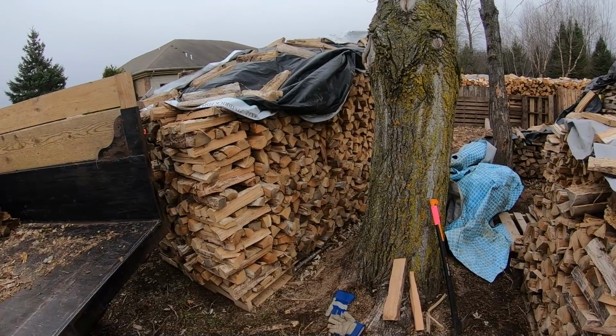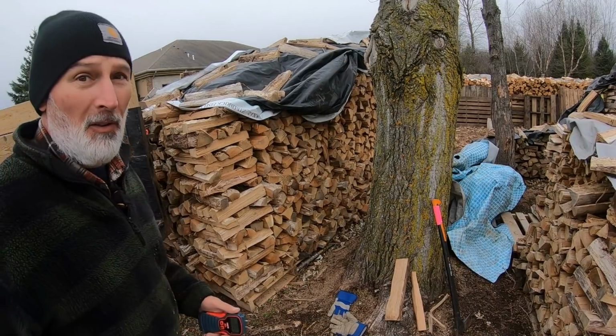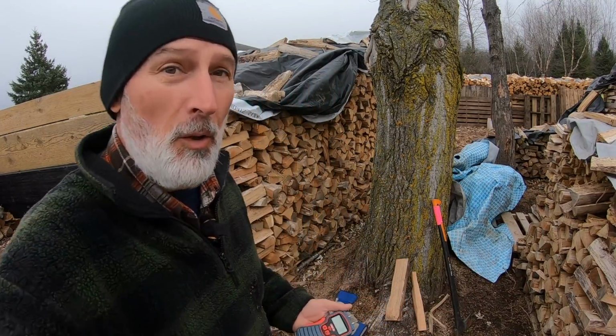I'm gonna take it from the end because I know these end pieces and the top pieces will be much drier than the stuff from the middle, so that's kind of what I'm gonna do. So I'm gonna take the choice pieces. So here we go, loading.